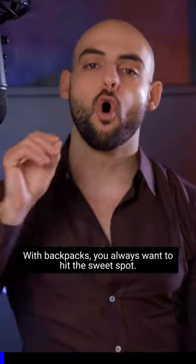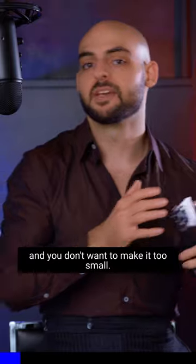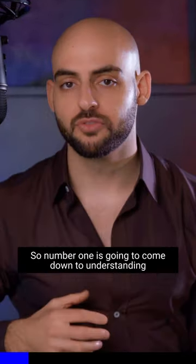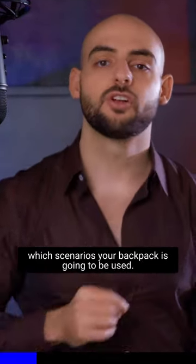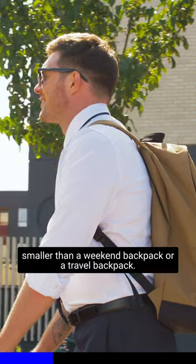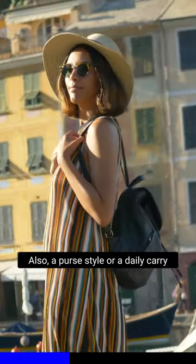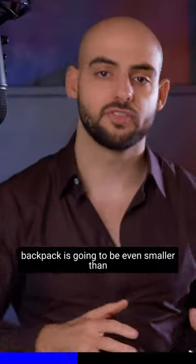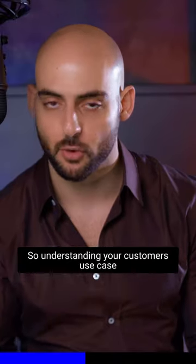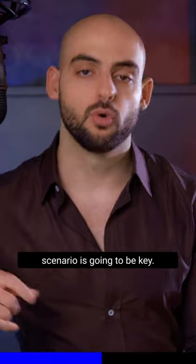With backpacks, you always want to hit the sweet spot. You don't want to make the backpack too big and you don't want to make it too small. So number one is going to come down to understanding in which scenarios your backpack is going to be used. A daily backpack is going to be a lot smaller than a weekend backpack or a travel backpack. Also, a purse style or a daily carry backpack is going to be even smaller than a backpack that you carry on occasion. So understanding your customer's use case scenario is going to be key.